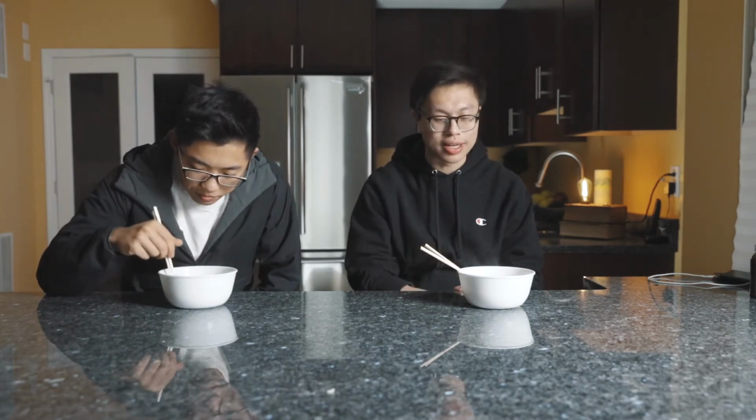Taste-wise, it's not bad, but it's just sort of standard. Maybe I'm biased because I'm just really hungry, but it's pretty good for what is it? 79 cents? 75 cents, something like that. So for the price, definitely worth it, but you can immediately tell that this is an instant ramen that you would get at any store.